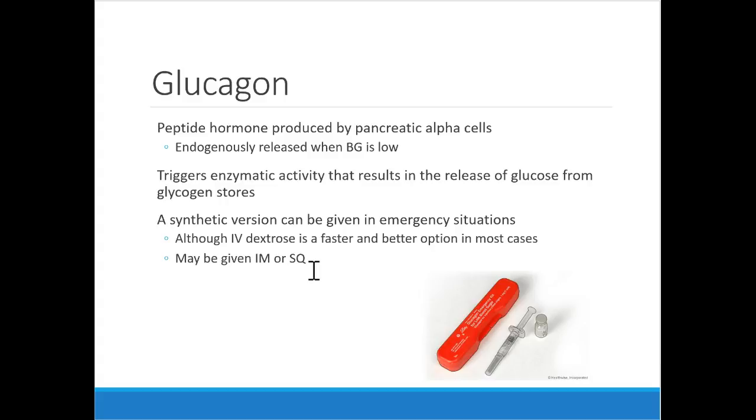Basically, it's a synthetic version of an endogenous peptide hormone that is also released by the pancreas. And so if blood sugar gets really low, your body will release this as a reaction. But in people who have type 1 diabetes, whose pancreas is severely damaged, it's probably not going to react as well. So we can give this as an alternative to the endogenous hormone. And it works the same way. It's very fast, but it's not quite as good as giving somebody just pure sugar IV. But again, we can't always do that very easily.